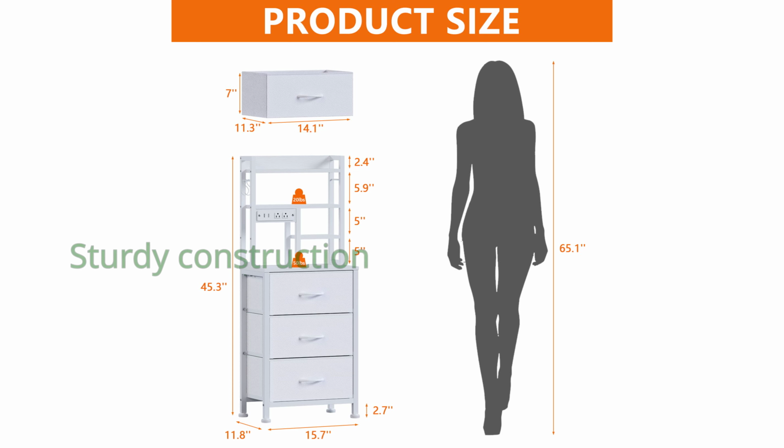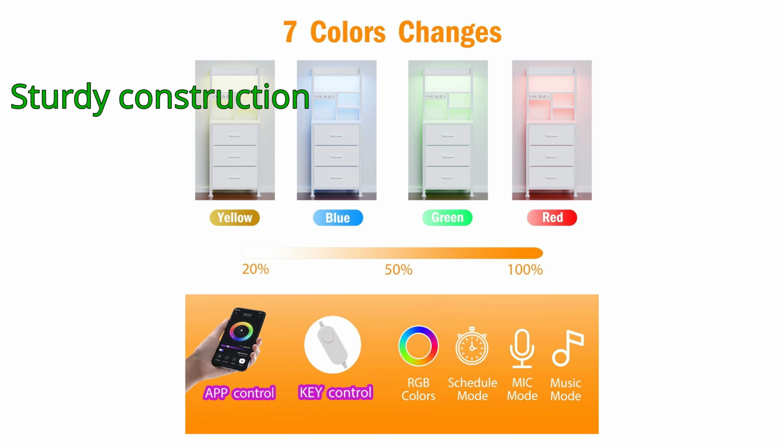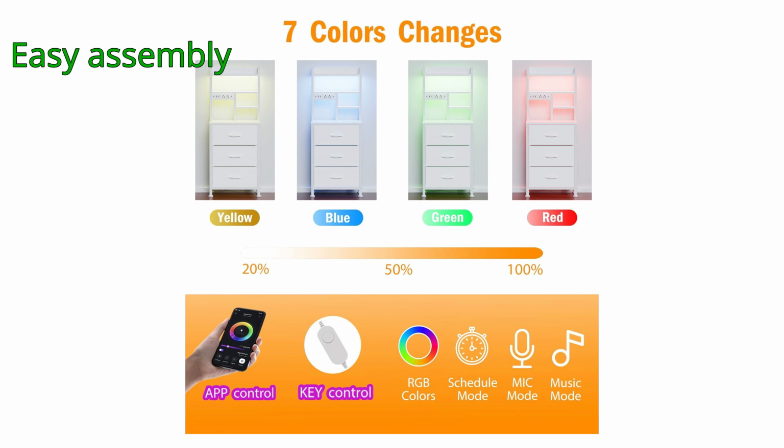Crafted from high-quality materials, the Furnulem nightstand is both sturdy and durable, with a metal frame and wooden shelves that promise long-lasting use. Assembly is straightforward with all necessary parts and instructions included, making it easy to set up this multifunctional nightstand in any room.